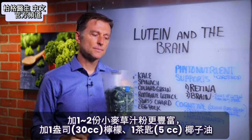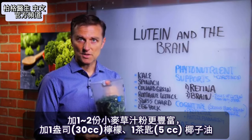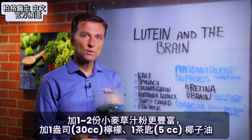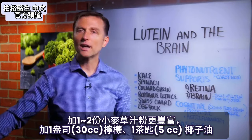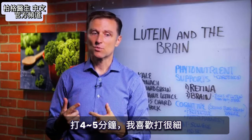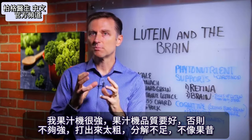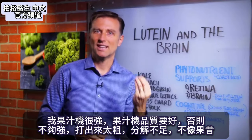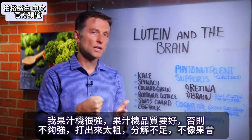And then I'll also add about one to two servings of a wheatgrass juice powder, just to put the icing on the cake. Then I'll add some lemon juice, probably an ounce, and a teaspoon of coconut oil. I'll blend it for a while, like 4 or 5 minutes, because I really want it smooth. I have a pretty robust blender, because if you have a blender that's not very strong, it comes out too thick. It's not as creamy, and it doesn't break down as much. So you have to get a good quality blender.